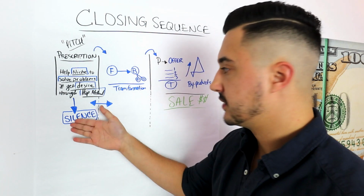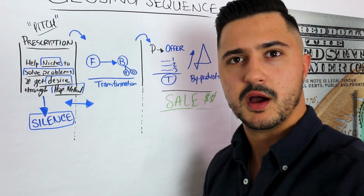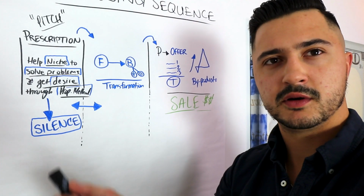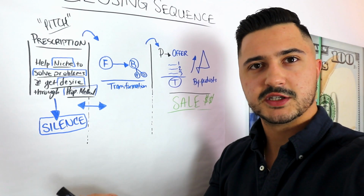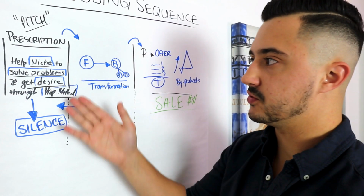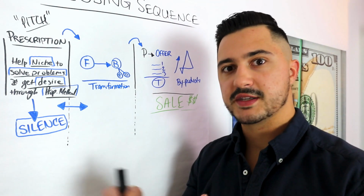And then you just use silence, which I'll zoom in here a little bit more. Like that. And then you use silence here, where you literally just stay silent. So you say all this: we help the niche to solve problem, get result, through your proprietary method. And we typically work with clients in your exact situation.